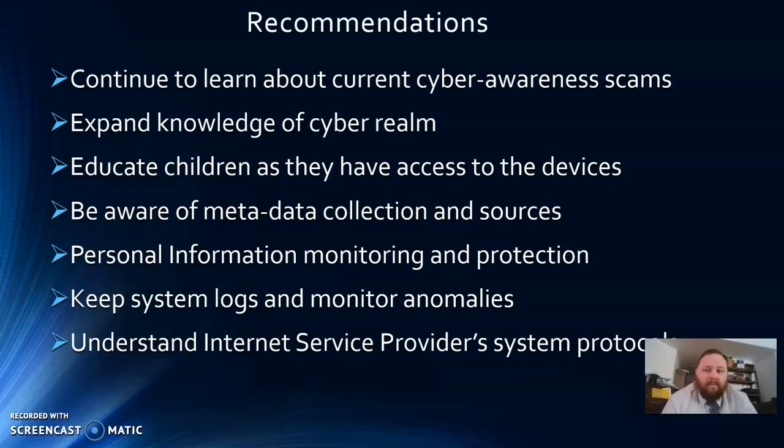Recommendations, like I said: continue to learn about the cyber realm and cyber awareness scams. Expand my knowledge in the cyber realm, educate my children as they access the devices on what to look for, and be mindful of the sites and data sites out there to get their information. Overall, be smart about the internet.